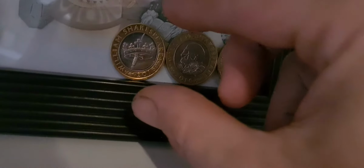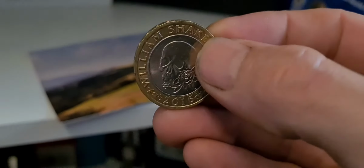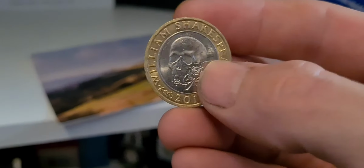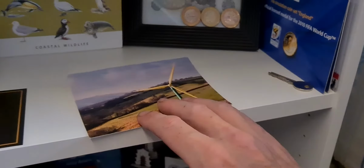Just while we're here, just out of interest, this coin here has the inscription on it for King and Country. So this is the rare edge inscription error £2 coin. It got the inscription off the 2016 World War One coin instead of its own inscription. So that's a really nice coin to have. A true error coin as well.